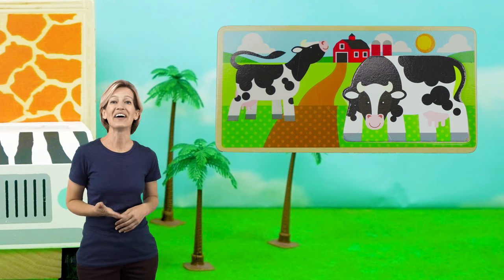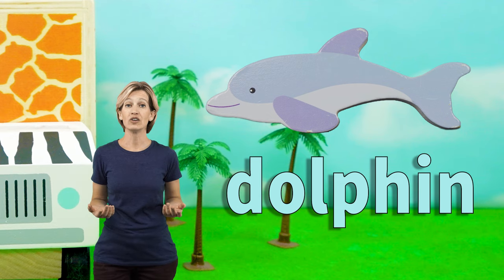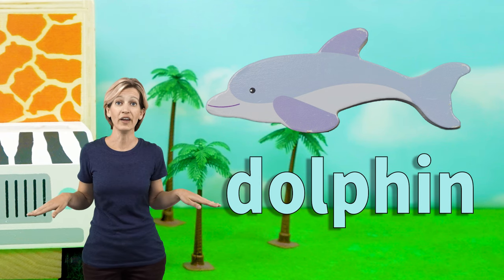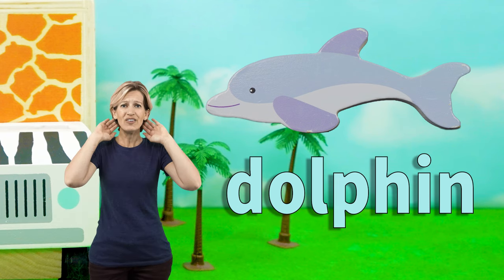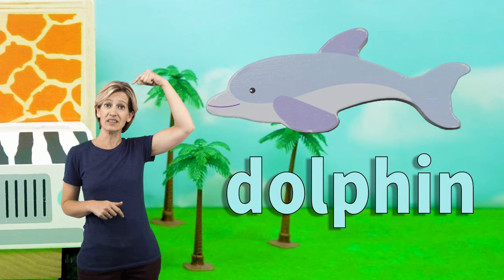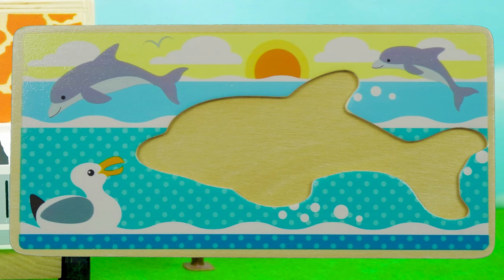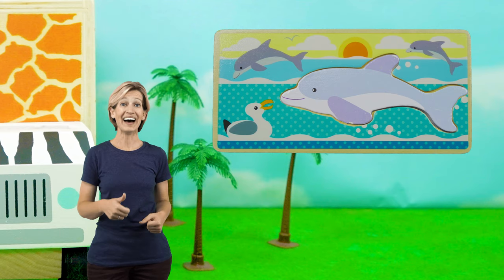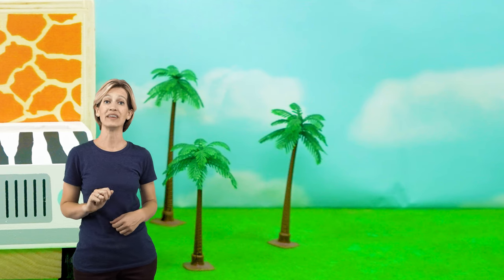All right, so next we have a dolphin. So just like a shark, dolphins have fins to help them move through water. Yeah, but dolphins don't have gills like sharks do. No, they have blowholes right on top of their old noggins. Yeah. But dolphins still live in the ocean. Great job! Yeah! All right, friends, so we have one animal left, and that animal is a zebra.